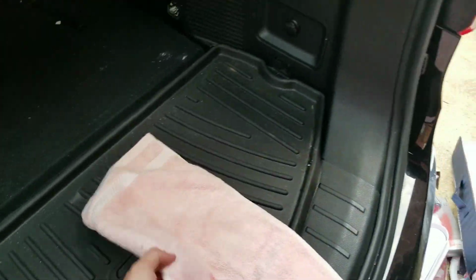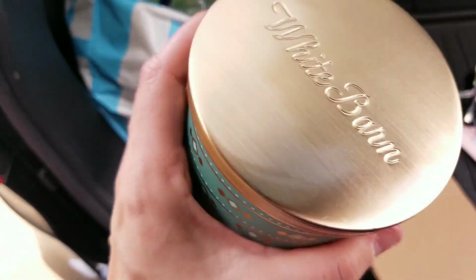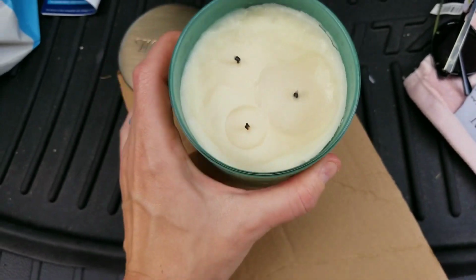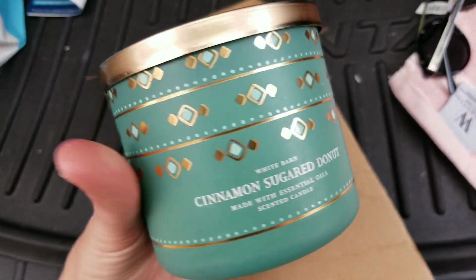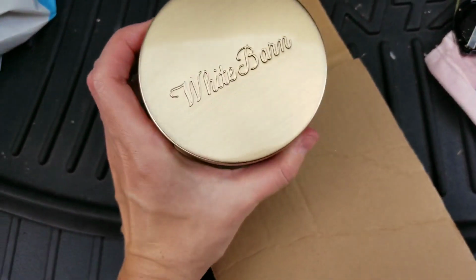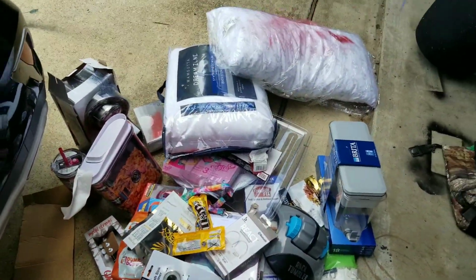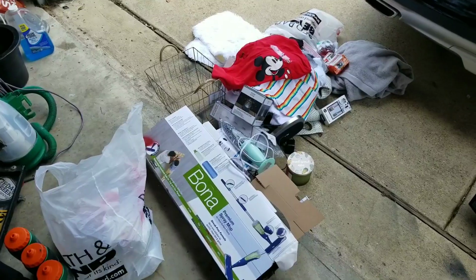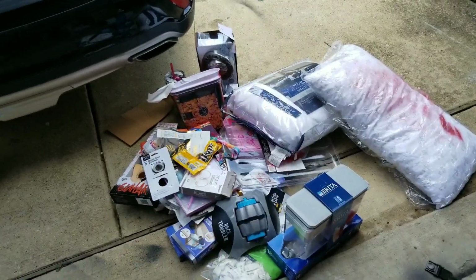I'm going to check and see if anything fell behind my seats. So the last thing was this candle. They probably put it there for somebody because it's not broken. It was in two bags just sitting on top of trash. So they were probably like, yeah, I'm going to come back out and get that later. Sorry. I got it. Oh, and some sunglasses. So, yeah. All of that and all of that today. Now I just got to find somewhere to put it all. Yeah, not bad. I'm definitely going to be sleeping with that pillow tonight.